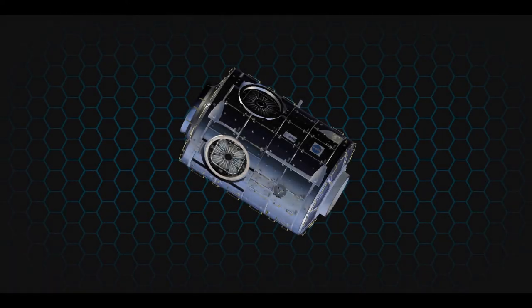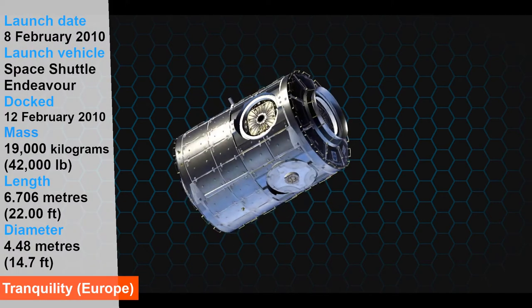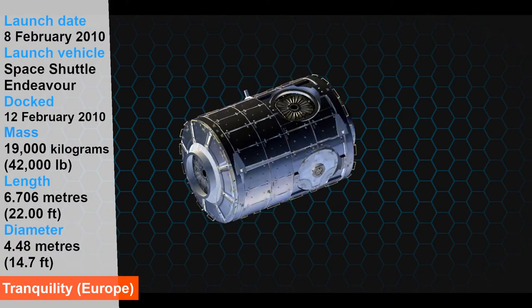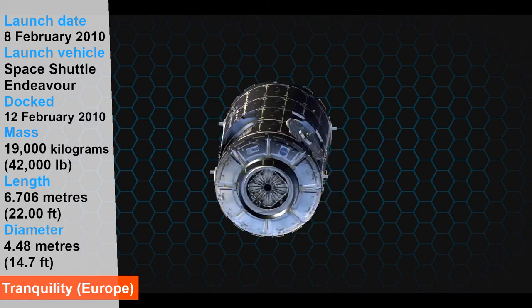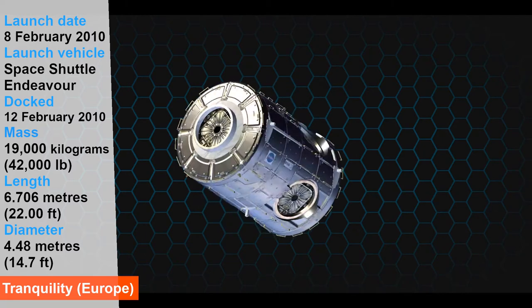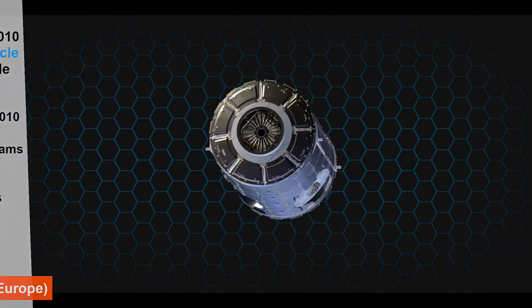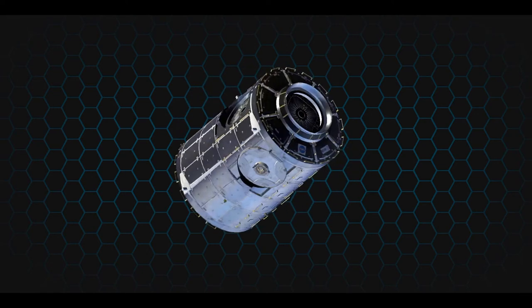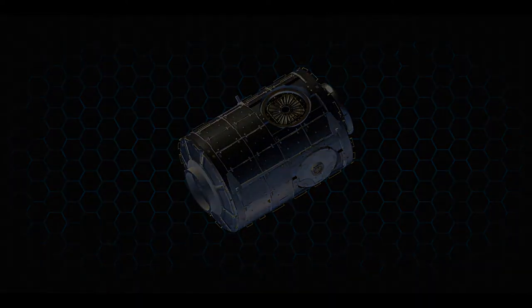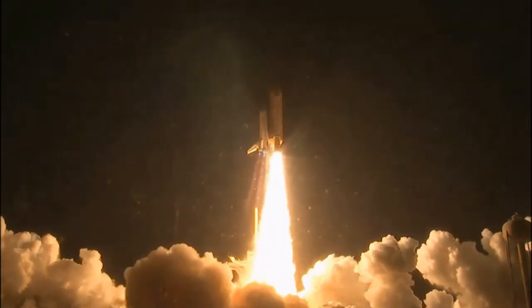Tranquility, also known as Node 3, is a module of the ISS. It contains environmental control systems, life support systems, a toilet, exercise equipment, and an observation cupola. The European Space Agency and the Italian Space Agency had Tranquility manufactured by Thales Alenia Space. A ceremony on November 20, 2009, transferred ownership of the module to NASA. On February 8, 2010, NASA launched the module on the Space Shuttle's STS-130 mission.